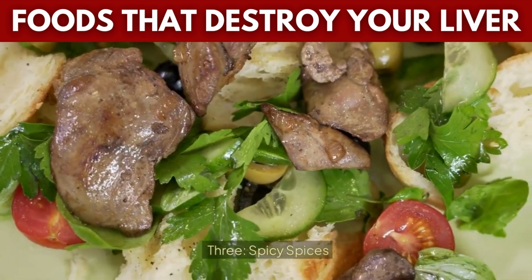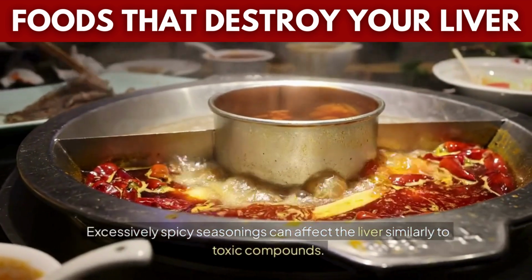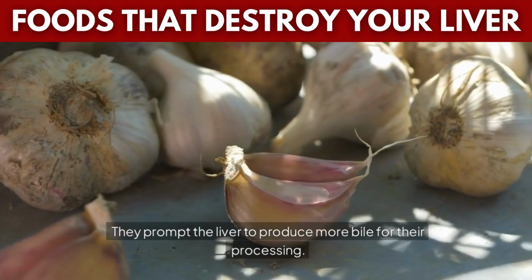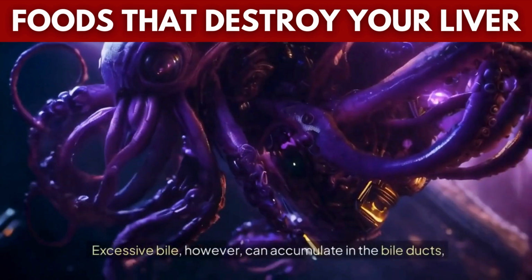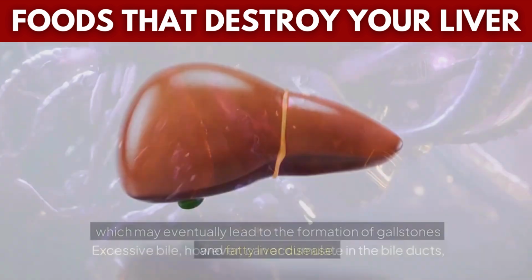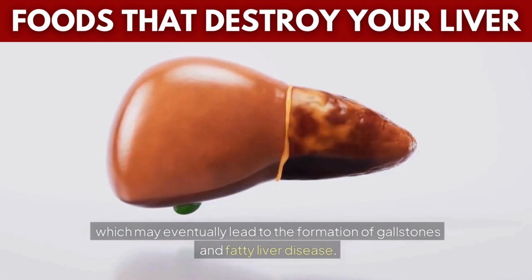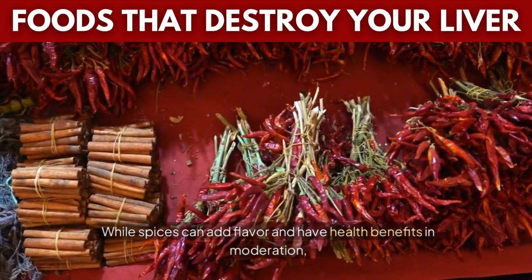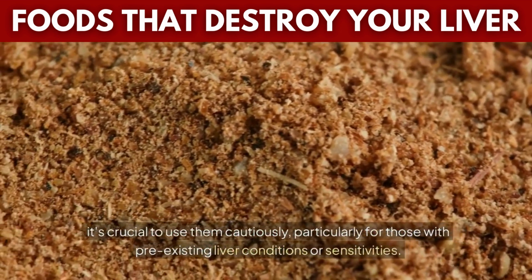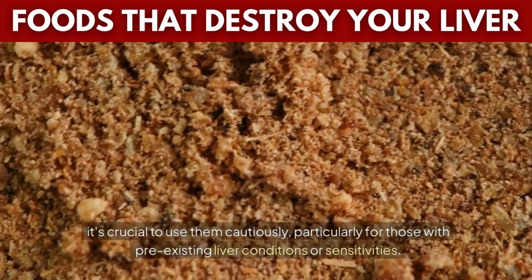3. Spicy spices. Excessively spicy seasonings can affect the liver similarly to toxic compounds. They prompt the liver to produce more bile for their processing. Excessive bile, however, can accumulate in the bile ducts, which may eventually lead to the formation of gallstones and fatty liver disease. While spices can add flavor and have health benefits in moderation, it's crucial to use them cautiously, particularly for those with pre-existing liver conditions or sensitivities.